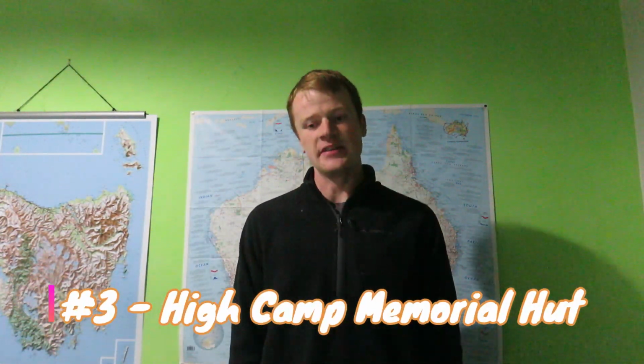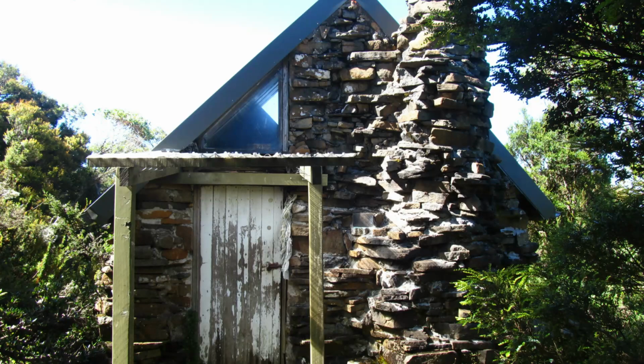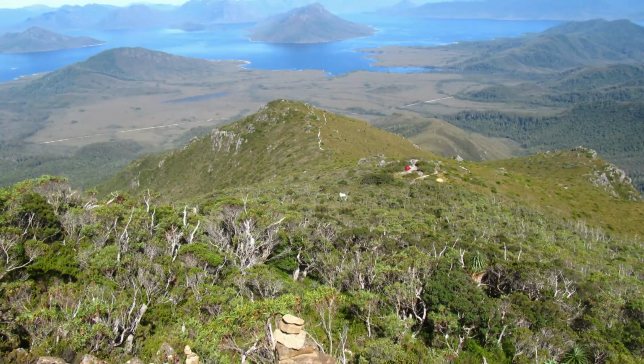We're into the top 3 now, and number 3 is High Camp Memorial Hut. This is situated on the slopes of Mount Eliza, and the outlook across Lake Pedder is phenomenal. It was built in the early 1970s by the Hobart Walking Club, and it's dedicated to members who had passed away in tragic circumstances in the years before, the official opening being 1974.